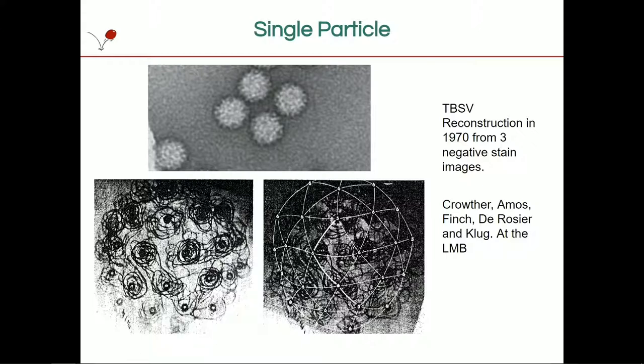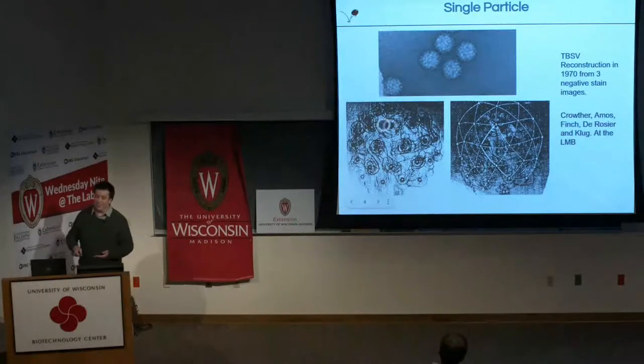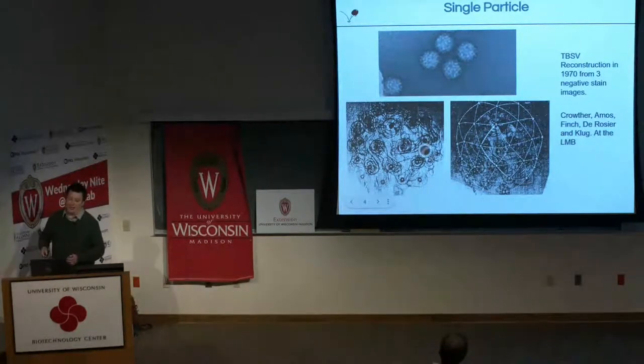And people have been doing that for years and years and years, but in the 70s, or in 1970, Aaron Klug's group basically took a number of these, in fact only three, and used the different orientations to come up with a three-dimensional representation of what that virus looked like. And this was their three-dimensional answer. It was hand-drawn, this was all done by hand. And in some sense, it doesn't look very impressive, but this was a key point in the development of the technique that I'm going to talk about.